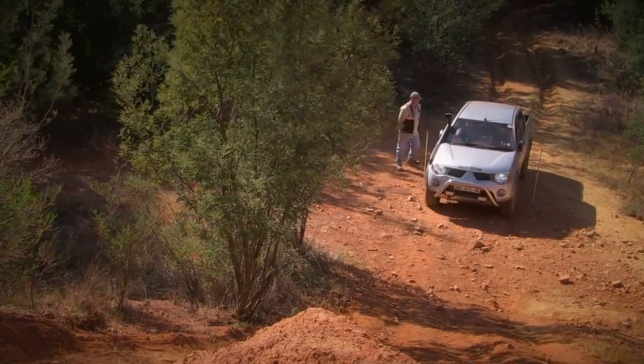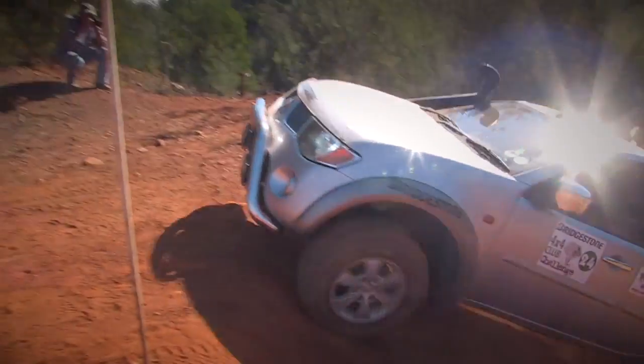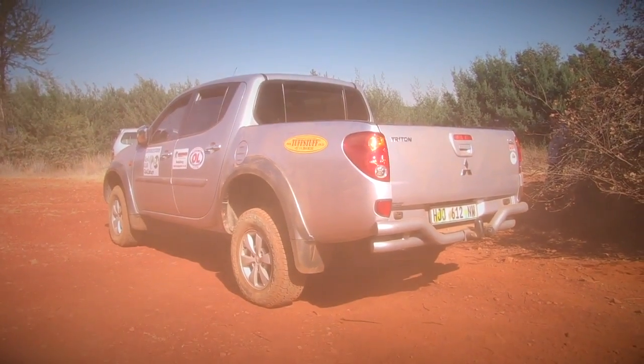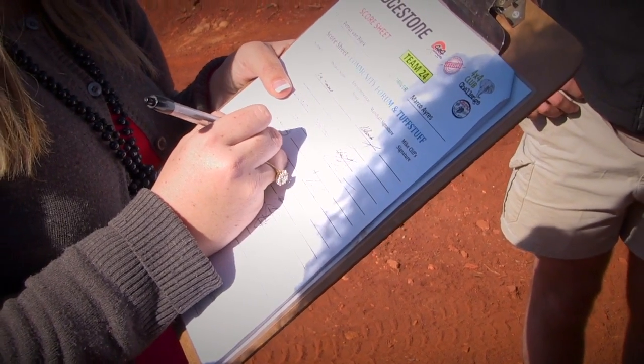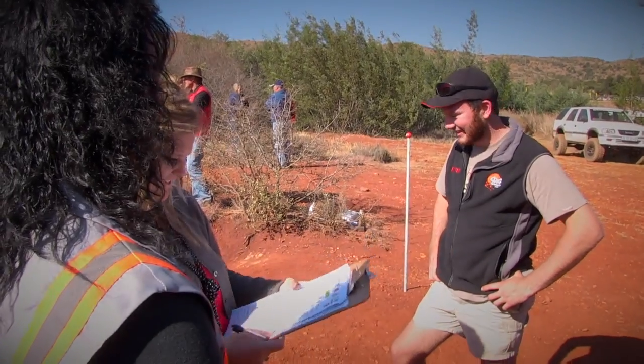And here are the Triton lads again, and not surprisingly, they are going for the more difficult 100-pointer. They make it up okay, manage the turn, but then... In all the excitement, the two lads managed to completely forget the last gate and drove straight past it at a great speed. So despite making it up the most difficult track, they score only 65 points.